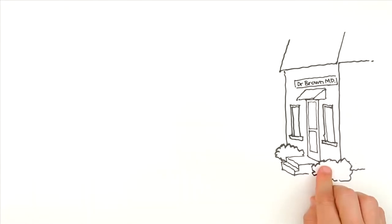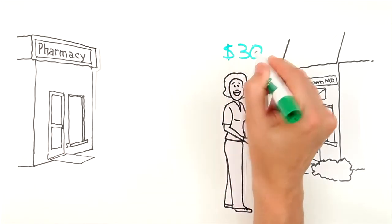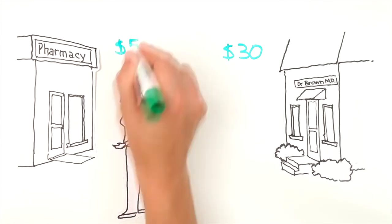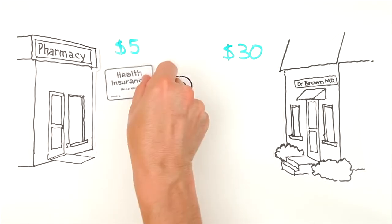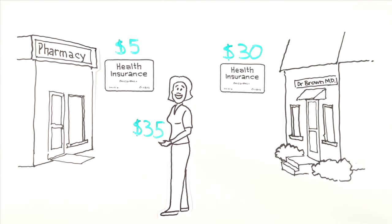Let's say Gina goes to the doctor with a case of mono. Her doctor charges a $30 copay, and when Gina fills her prescription, she pays a $5 copay to the pharmacy. Her out-of-pocket costs are $35, and her insurance company will reimburse the pharmacy and the doctor for the difference between the copay and the cost of treatment.